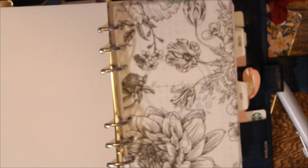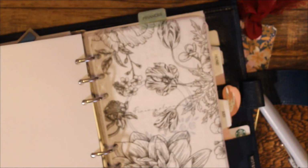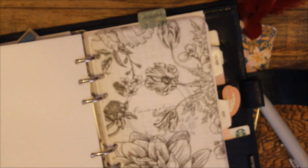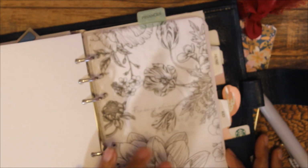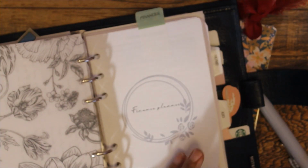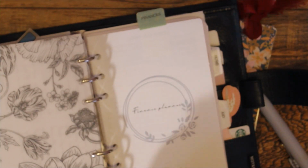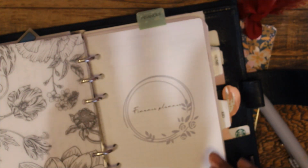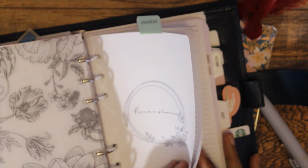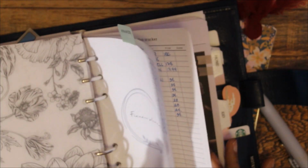This is my personal section, and it just has, these shadows in this room are ridiculous. Let me see, does that make it better or worse? I think it makes it worse. And in this section, I just have my spending tracker and log, a little savings log, because I'm trying to build up a little savings just for myself. These are my own finances, not our family finances. So I have that in there, and an order tracker, and I think that's it.